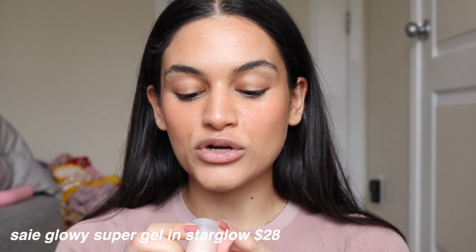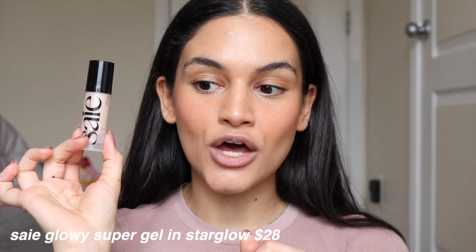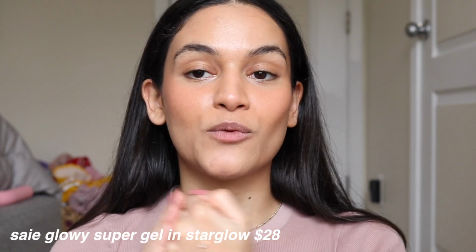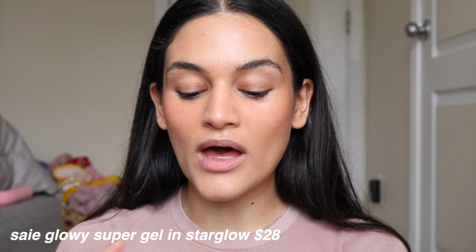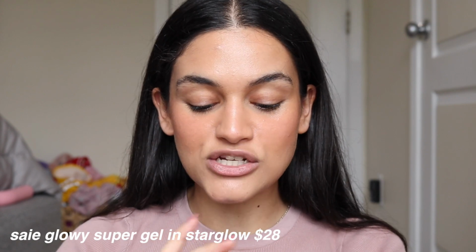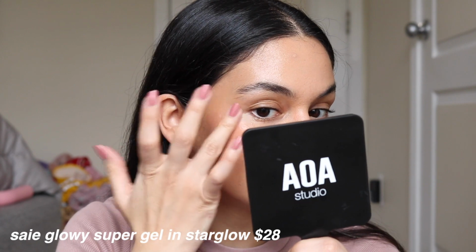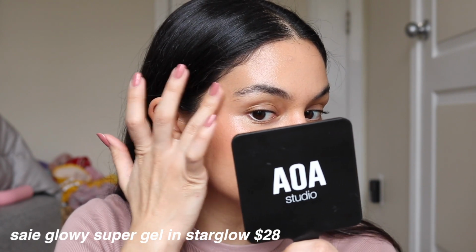But I do have a highlighter from Saie. This is their Glowy Super Gel in the shade Starglow. This product is gorgeous. I really enjoy it. I think that it works really great underneath makeup as well. Even if you want to skip makeup and just apply this to your skin for a really nice, natural, healthy looking glow, that's gorgeous too.